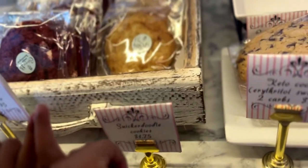You want a pretzel? Yeah. Do you have pretzels too? Yeah, we have like pretzel bites. Okay, some of those. I see new pretzels. You want a pretzel? You want to get new pretzels?